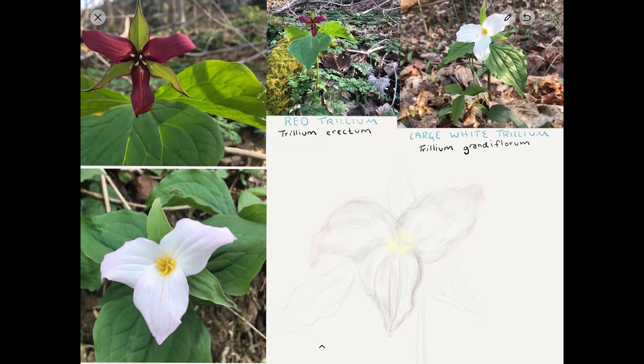Plants in the genus Trillium are native to North America and Asia. There are about 50 species found in the United States, with up to 9 of those being native here in West Virginia. Trillium are perennial plants, meaning that individual plants come back every year. They bloom from early April to May.